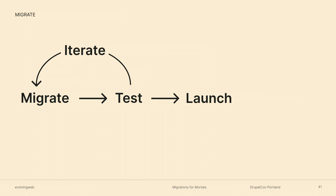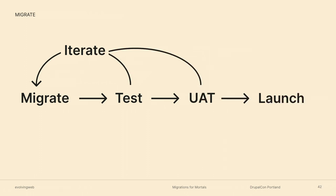So then we're at that point, we've done all of our work, and we're ready to launch. Well, actually there's still a missing step in there, which is for the content team, the owners of the site, to actually do some testing. So this is really what that whole process looks like at a high level. We get to that UAT section, which is the user acceptance testing. So that's really the last missing piece in there.